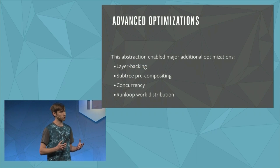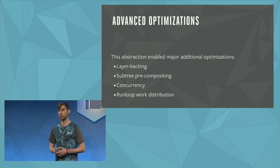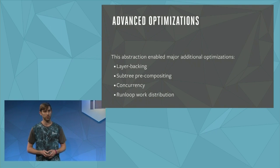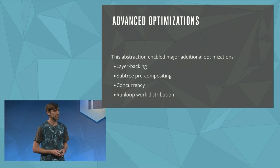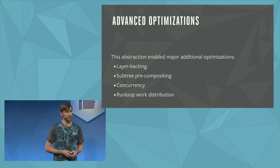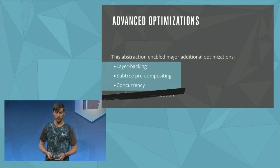So these were the two most critical parts of this abstraction, but we quickly realized that there were other critical improvements that we could get out of a system like this that we didn't even realize in the beginning. In fact, we're still finding more of them today. I only have time to talk about the first three here, but they're some of the most important.